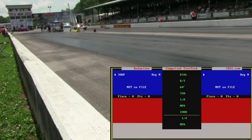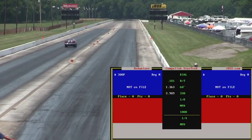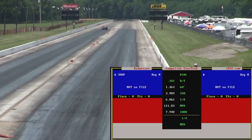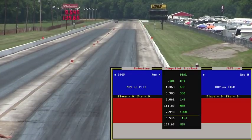So the Camaro left side, no info again in the computer, but we can see on the side it's called the Glitter Rat. 1970 Camaro. He'll be charging hard down the left side on the single. Over here having some trouble. Now it looks like maybe he's getting it fired up, not sure. But in the meantime, a 954 at 139 for the Glitter Rat.